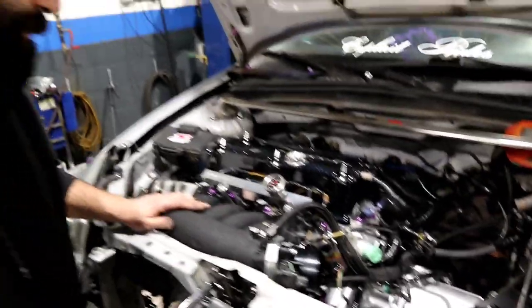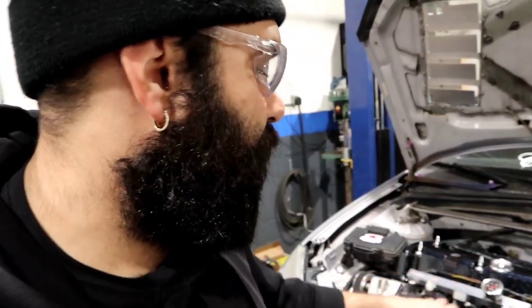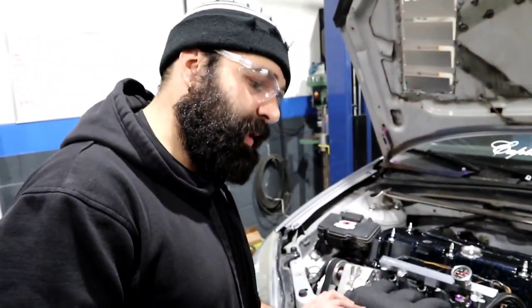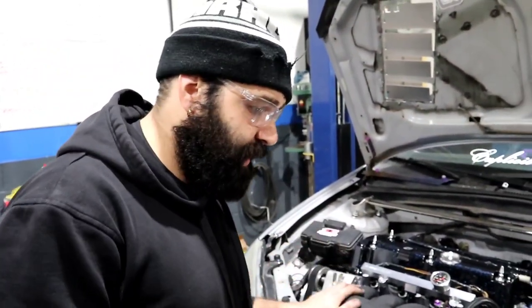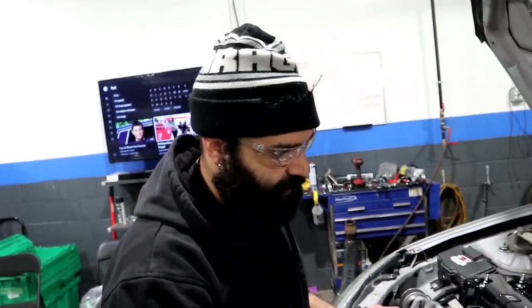A lot of meticulous little tiny things where we have to constantly put something on, take it off, measure it, cut away. So it's time consuming, a lot of that little meticulous stuff. But hey, it's part of the swap, part of the game, and we just got to keep on getting it done. 100%. So let's get back at it, finish off.